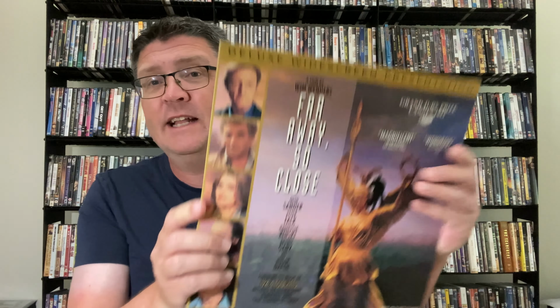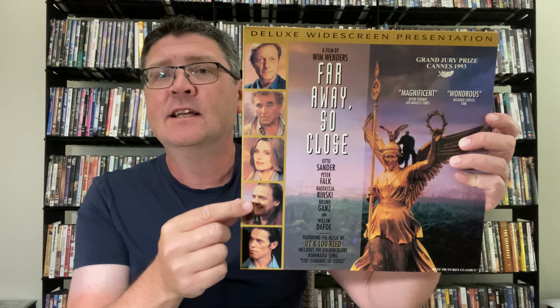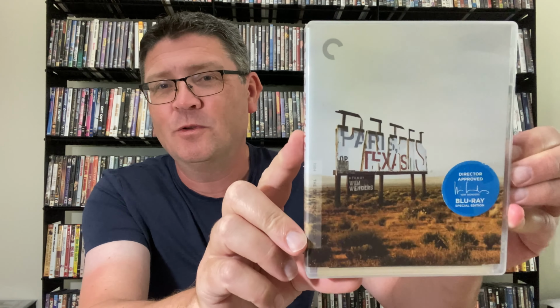So sticking with the international side of things, you could then go on to Far Away So Close, which is the follow-up movie directed by Wim Wenders, and it reunites the same cast of Bruno Ganz and Otto Sander, but it also has in it Willem Dafoe here, but Nastasia Kinski. And wait a minute, Nastasia Kinski, does she come to mind at all? Well, yes, because Nastasia Kinski was also in the Wim Wenders film Paris, Texas. So that's another direction you can go into.